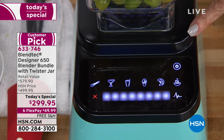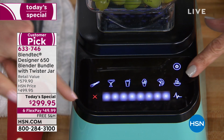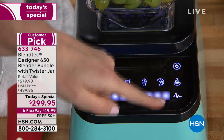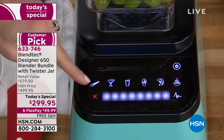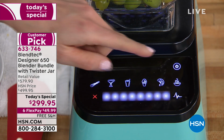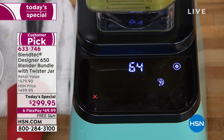Then we've got whole juices, which is what I'm going to press. Hot soup. I can do soup in this. Pulse mode. Get this, it's a little pulse, a little like boop boop heartbeat. Hilarious. And then along here you've got 8 speeds that you can slide your finger up and down. So I'm going to press that whole juice button.